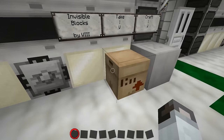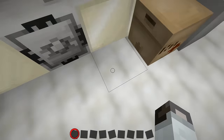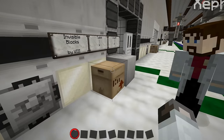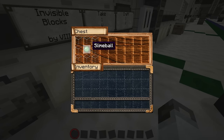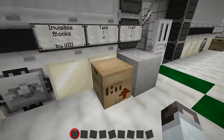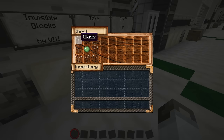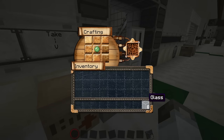First off, we've got a room here for testing invisible blocks. Now, that's not actually an invisible block there. This is a mod by VIII. If you look in this chest, or this packing crate, you'll see this is basically how to make the invisible blocks. You surround a slime ball in a whole load of glass, and then you craft it on the crafting table. That's a crafting table? Yeah. So, shall I make one? Make one, sure. I will change your game mode to survival as well while you're doing that. This looks very scientific, this crafting table.